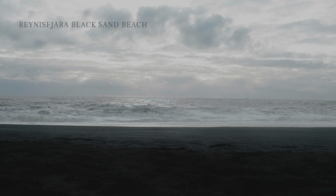Now, the next 3 places which I'm going to recommend you visit in Iceland are ones that we saw on the southern tour which we did. This is a much longer day out, but well worth it. And the first place which I recommend you go to is the Black Sand Beach.